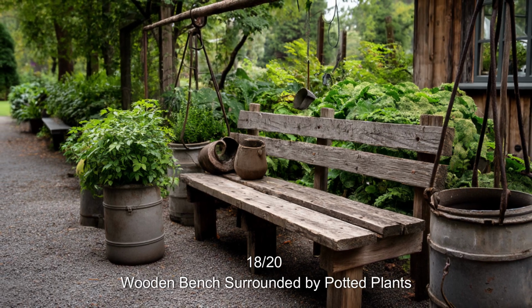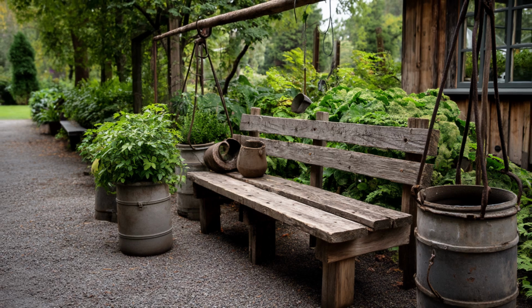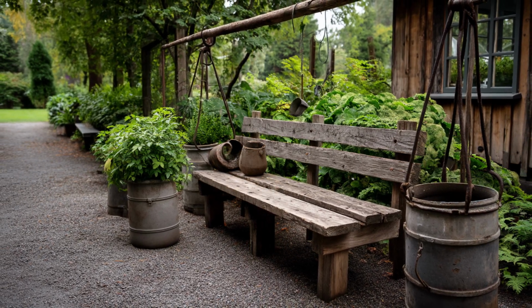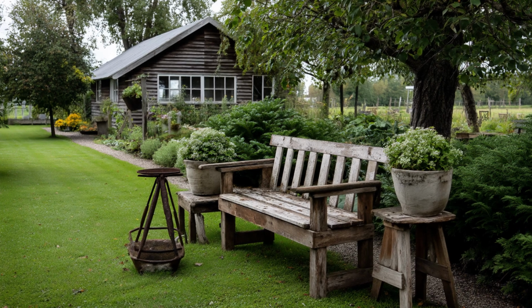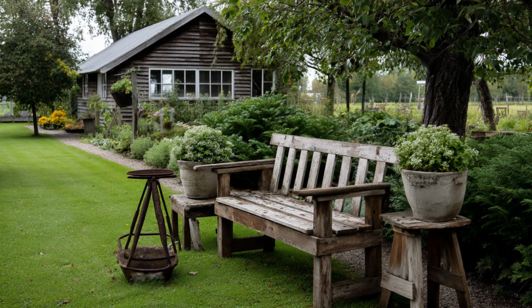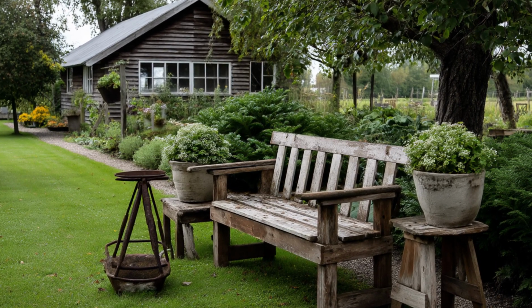This garden is full of upcycled decor, such as a wooden bench crafted from old barnwood. It is surrounded by potted plants and colorful flowers, with reclaimed metal cans turned into whimsical lanterns hanging from the trees. A stone pathway meanders through the garden, leading visitors past a rustic gate made from old wooden shutters.